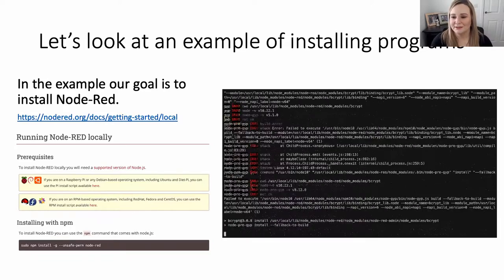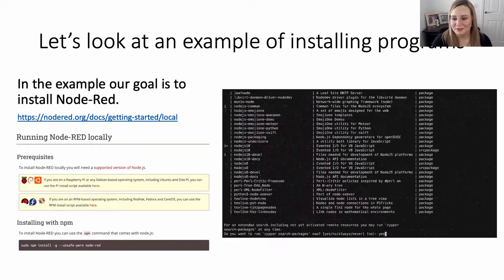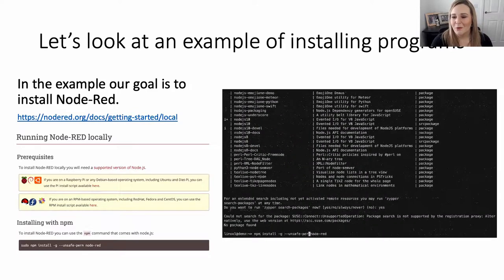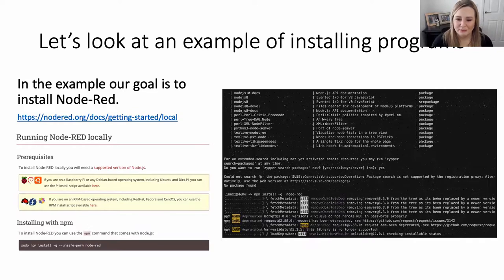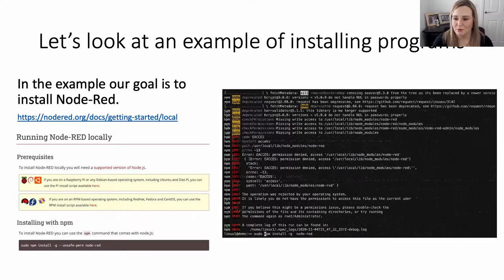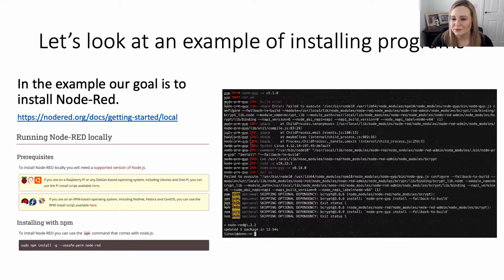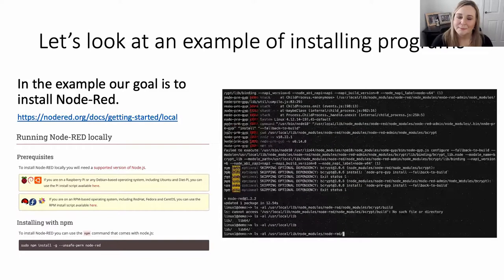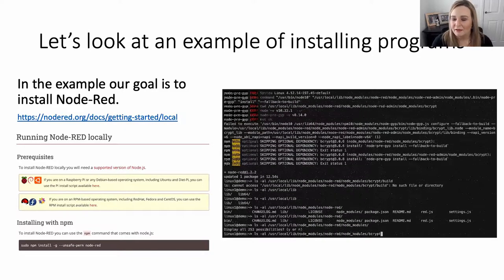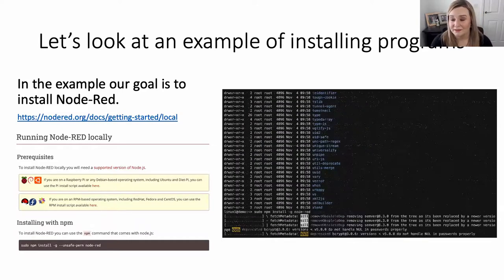Sounds really simple, right? If you watch the graphic on the right, you can see it's not quite that simple. I was able to search and install Node 10, which I had checked was one of the supported versions. That installed easily, no problem. But then as I start trying to install Node-RED, I get some errors. I got a make error, couldn't find the makefile, which eventually I figured out meant, okay, well, make itself isn't installed.